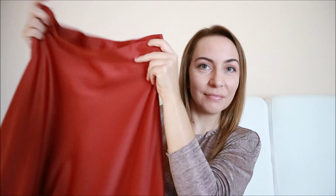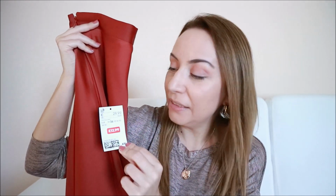I bought this midi satin skirt in this beautiful red rust color, which is perfect for the fall season. I bought this skirt at a very special price of 12.99 euros instead of 29.99 euros, so I'm very happy with this purchase.